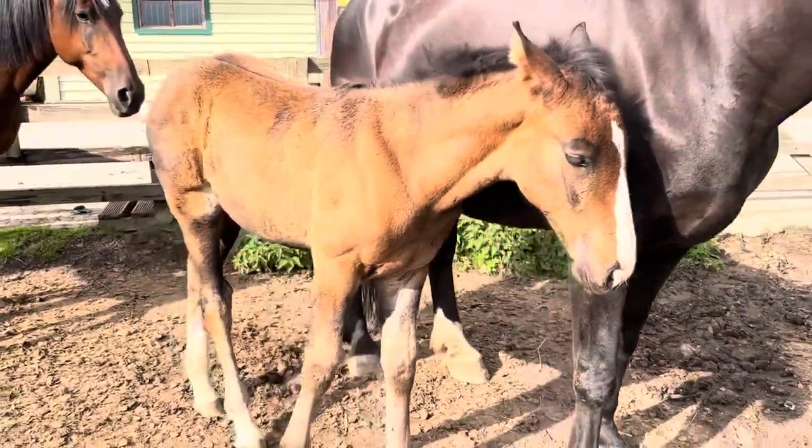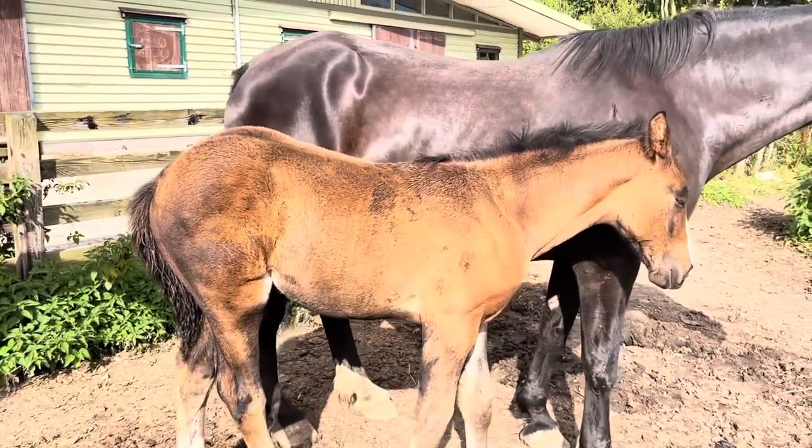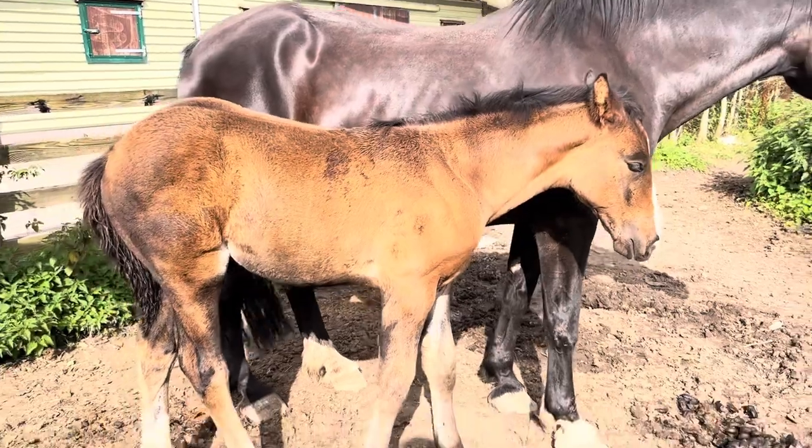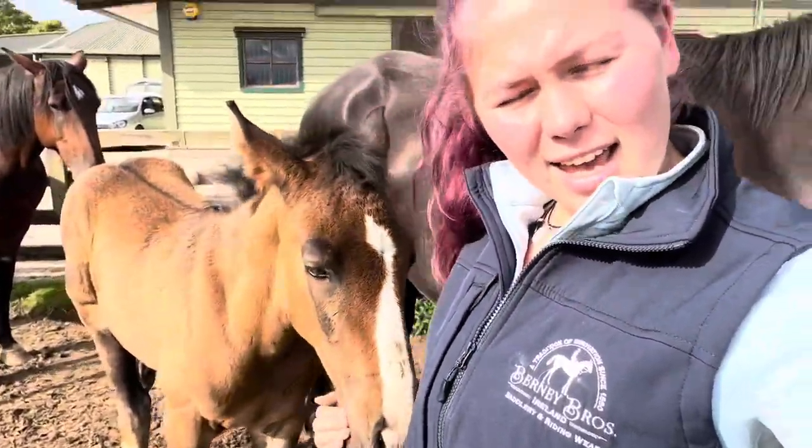Phantom is currently greying out, which is absolutely fantastic. Or greying out, shedding out. Excuse the sunlight here. So Phantom is a colt foal by Phenomena Bleu. He's currently jumping 140 Grand Prix. And his granny is Nuance Bleu. She's also jumping Grand Prix. So we're very excited about this not so wee dude and his future.